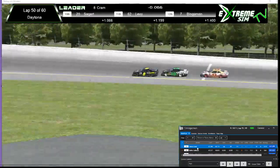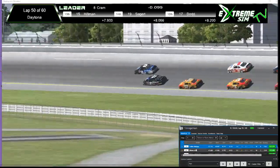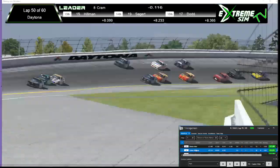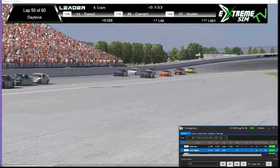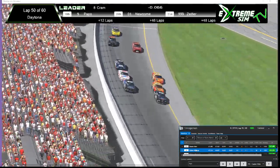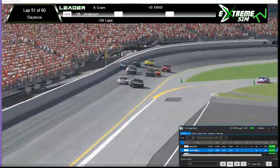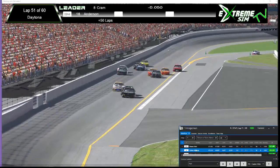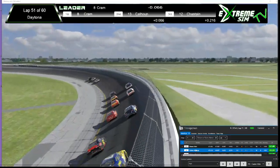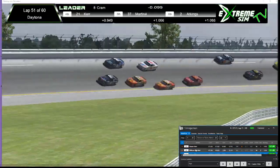We got some tight racing back there for 4th. Right here's the battle for 4th, and maybe one of the most important battles on the racetrack. Because the 3 cars out there, if this group can get it settled and get back in line, they can run them back down. But you can just see that gap growing and growing there.